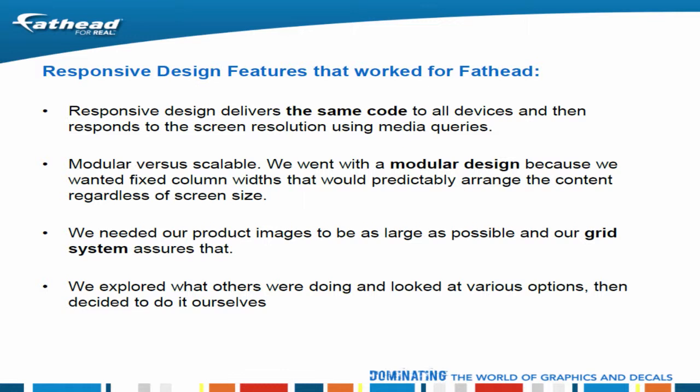We went with a modular design instead of a scalable design. We wanted fixed column widths. They would predictably rearrange, and they would give us the ability to just, it's like having blocks. You just say, this block goes here in this screen size. Move it here in the next screen size. Move it here in the next screen size. Hide it. Show it. Change the navigation. Move this here. It's all on the same page.